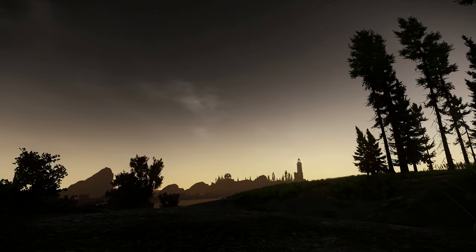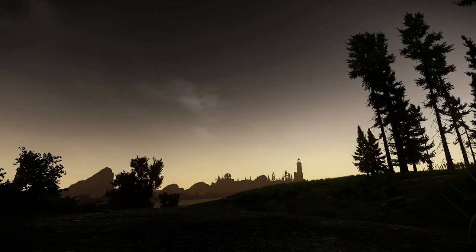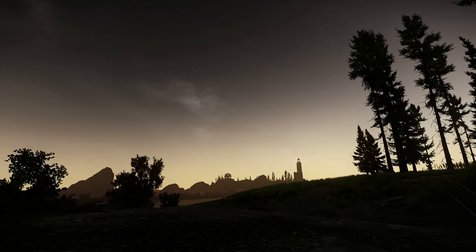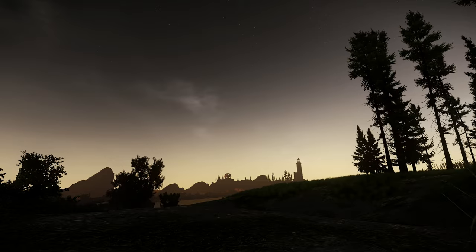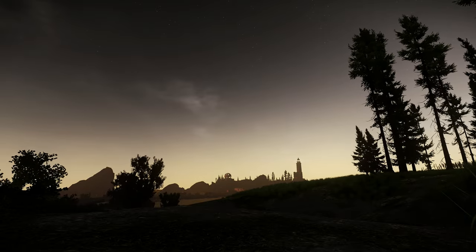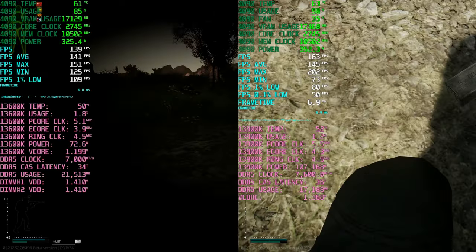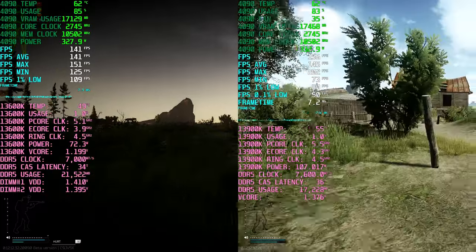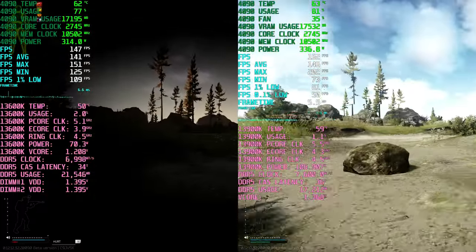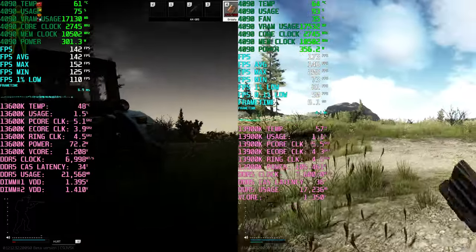The 13600 could only maintain 7000 CL34 consistently. I could get it to boot and play games for a little bit at 7400 actually, but it would crash pretty regularly after about 30 to 40 minutes of playing. So what I'm gonna do is show you side-by-side footage of the two chips in action on Lighthouse and EFT. And then afterwards, I'm going to do a statistical comparison and share my final thoughts.